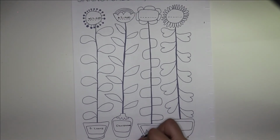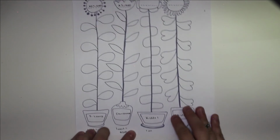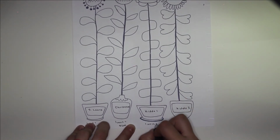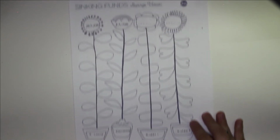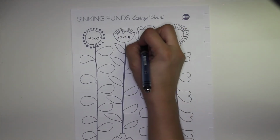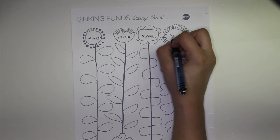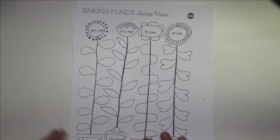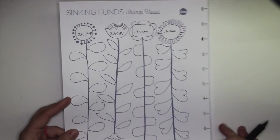And then kiddo 1 and kiddo 2, 1 unit is equal to 200. And then this is going to be 1,200. Alright, and then in January we'll go ahead and start coloring these.